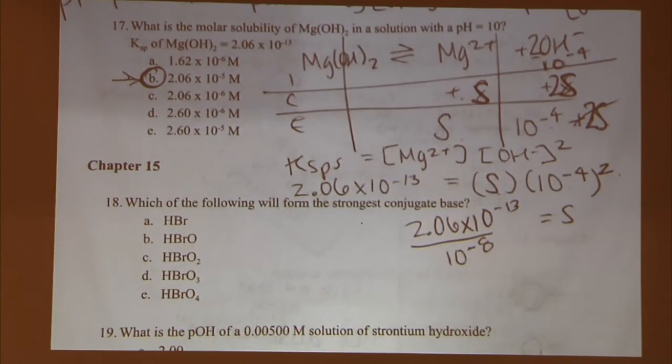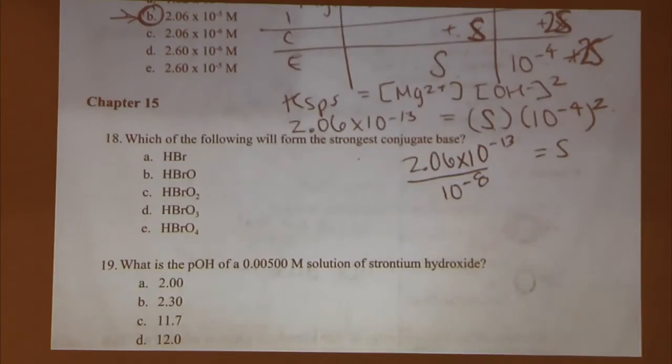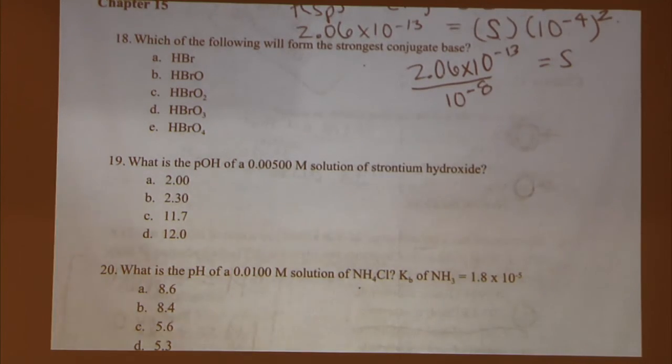Okay. Do you have questions on KSP? So for the other one, it's like this one, but we don't have a pH. It's just plain water, so we wouldn't have any initials. Okay. We have some time left. We'll look at some stuff from question 15.